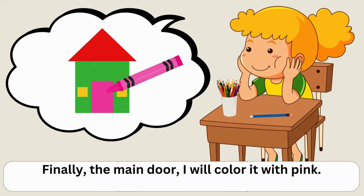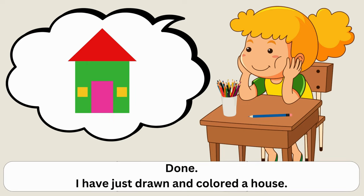Finally, the main door, I will color it with pink. Done. I have just drawn and colored a house.